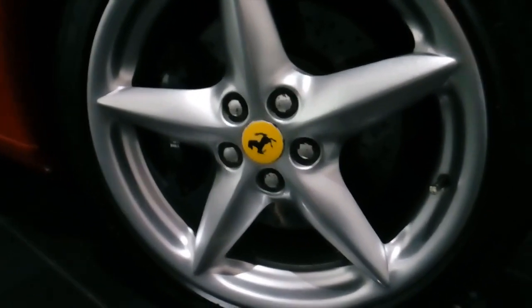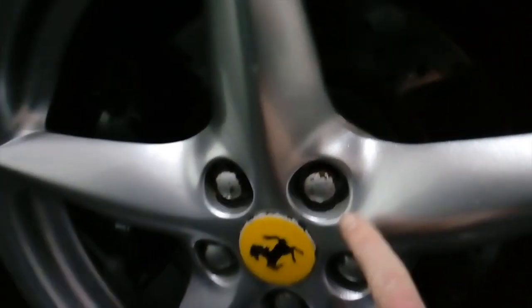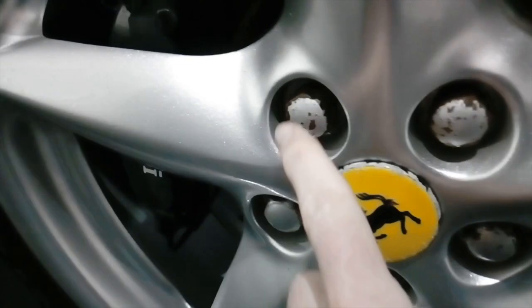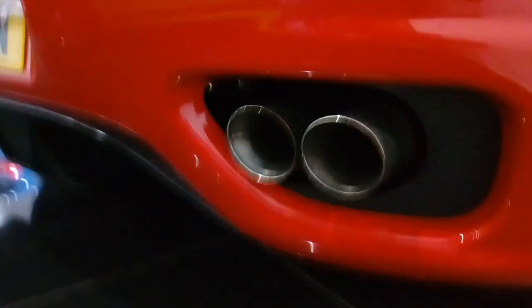Interesting to note that, like my Alfa 4C, the wheel nuts are rusty. Mind you, this can be forgiven because it's a much older car than the Alfa 4C, but you can see just a little bit of wheel nut rust there. This looks pretty nice. I like it actually, this is in pretty good condition.